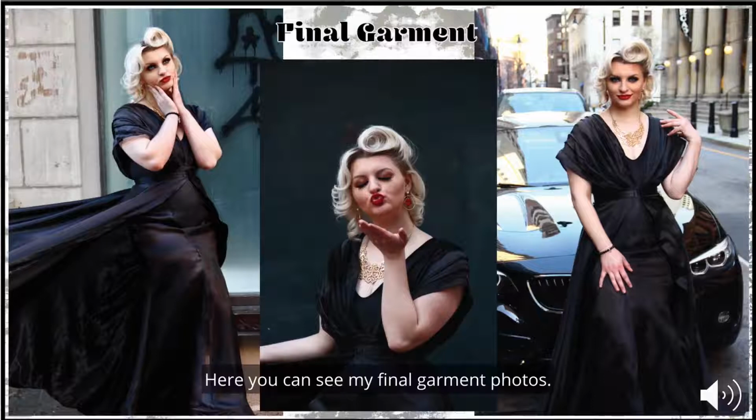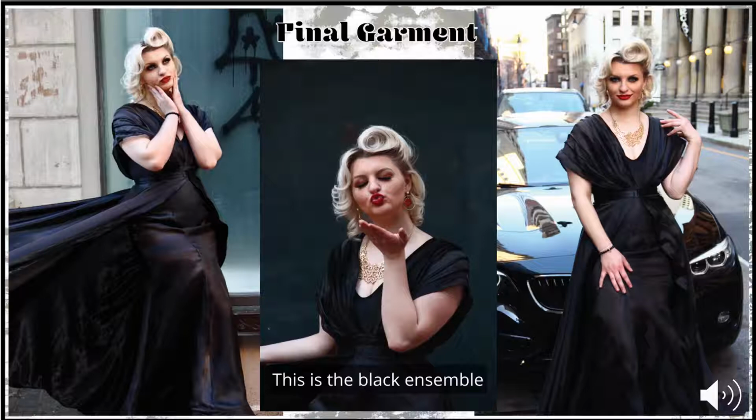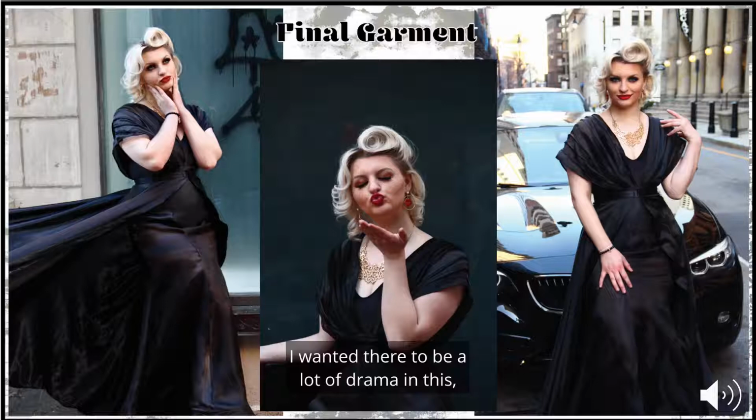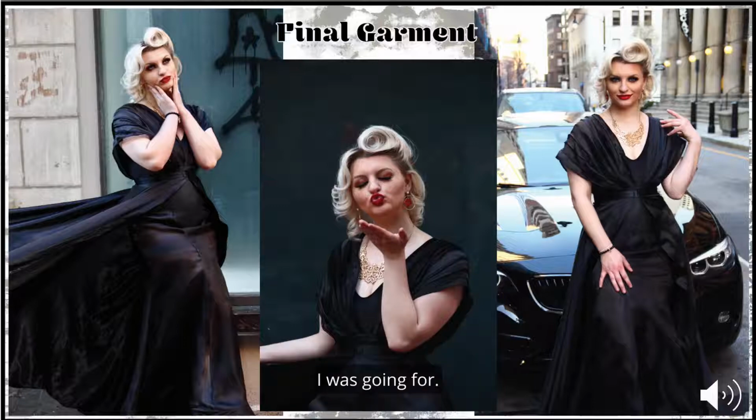Here you can see my final garment photos. This is the black ensemble with all 3 pieces that I worked on: the bodysuit, the organza dress, and the satin overskirt. I wanted there to be a lot of drama in this, and I think that I successfully achieved the effect I was going for.